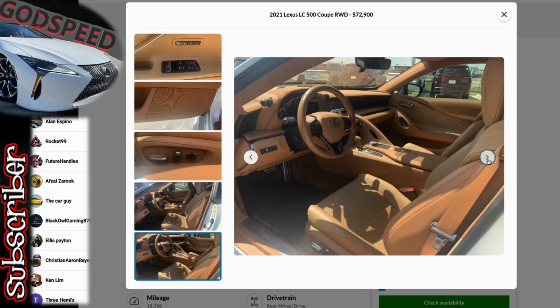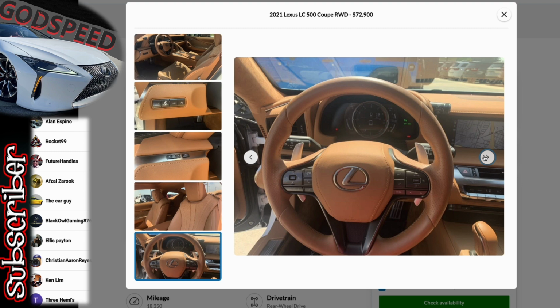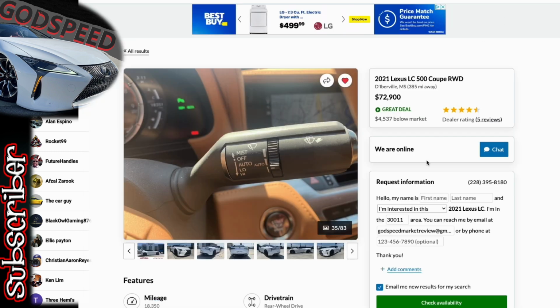But toasted caramel, love that color combination, right? Everything looks clean, glass top, and the top right there. What else we got here, fam? Let's take a look at the deets on this guy, right?